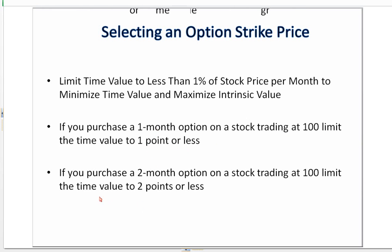And if you were going to purchase a 2-month option and the stock was trading at 100, then you want to limit the time value portion of that option to 2 points or less, which would be 1% of 100 per month. So it's limit the time value of the option to 1% of the stock price.